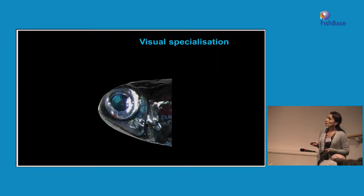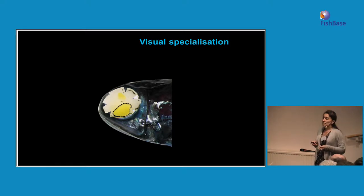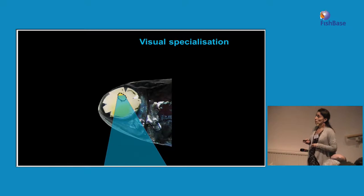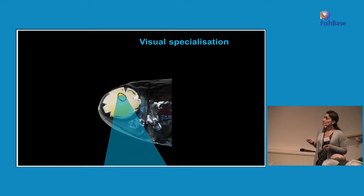So for example, here you have a lanternfish and a specialized retina. Due to the curvature of the eye, the yellow pigmentation that is situated in the ventral part of the eye is going to receive visual information from the top. And the yellow pigmentation situated in the dorsal part of the eye is going to receive visual information from the bottom of the fish. That means that this specialization is going to be effective only in specific parts of the visual field of the animal. Light that comes from all the other directions is not going to be affected by this specialization.